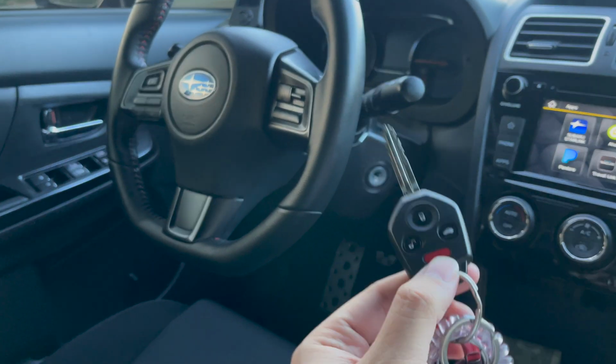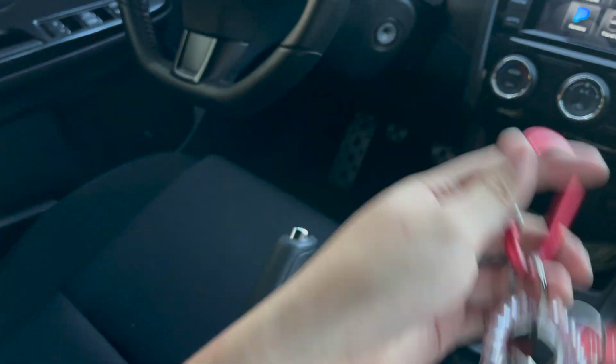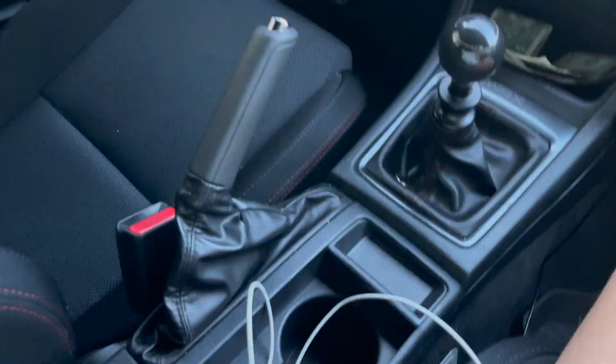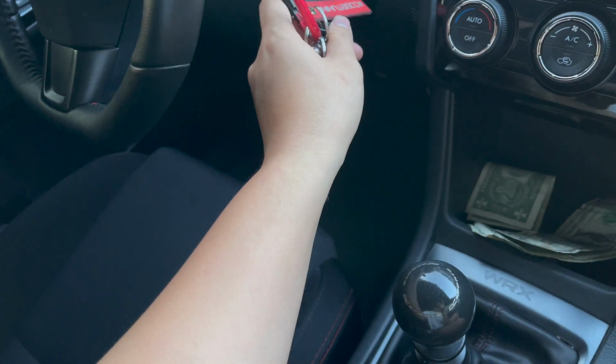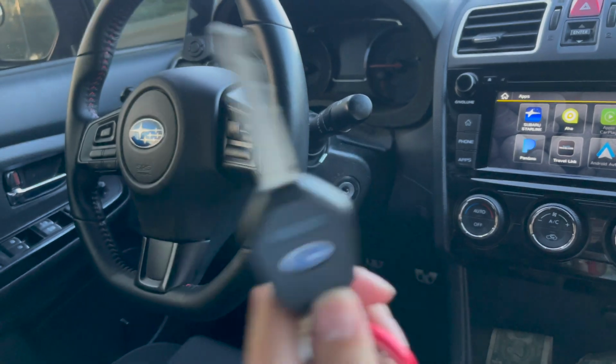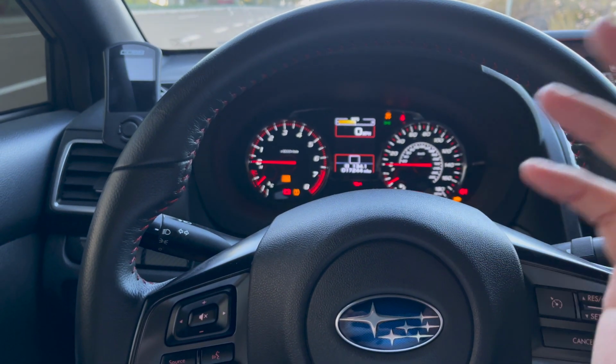It's actually really super annoying because I clip my keys to my pants. So every time I get into my car and I want to drive, I gotta undo it. And sometimes it gets stuck and then I gotta find it. I'm scratching up the plastic and everything. So yeah, the key, it sucks. And a lot of you WRX owners probably might be able to relate with me on this.